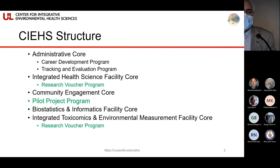We have an integrated health science facility core, and you'll notice this green entry, green's for money, right? So the other source of funding is our research voucher programs. So there's one in the integrated health science facility core to help investigators bring their studies to human studies, right? Or sometimes to take them from cell culture to animal. So it's translation using the NIEHS translation framework.